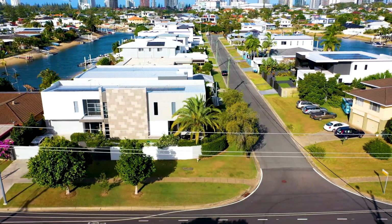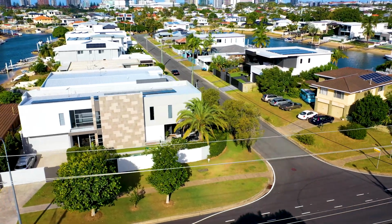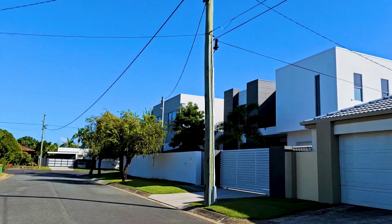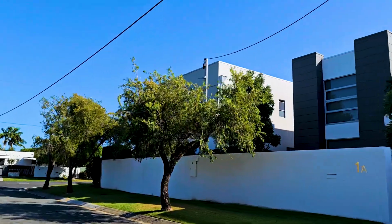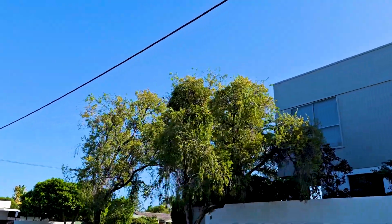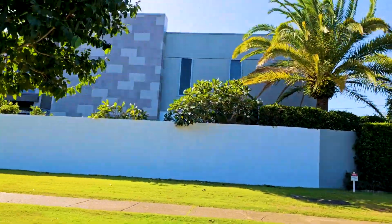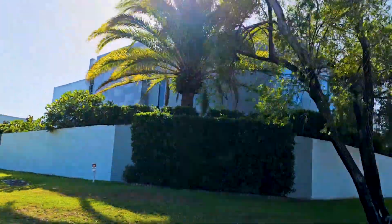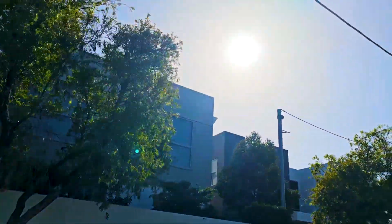I do like the use of the stack of stone look that you can see there. It just breaks up that facade nicely. So another good example. Yeah, that's the angle there. You can see where they've got that stone look up the side to break up that fairly long facade on that side of the house. They've done a good job. Looks fantastic.